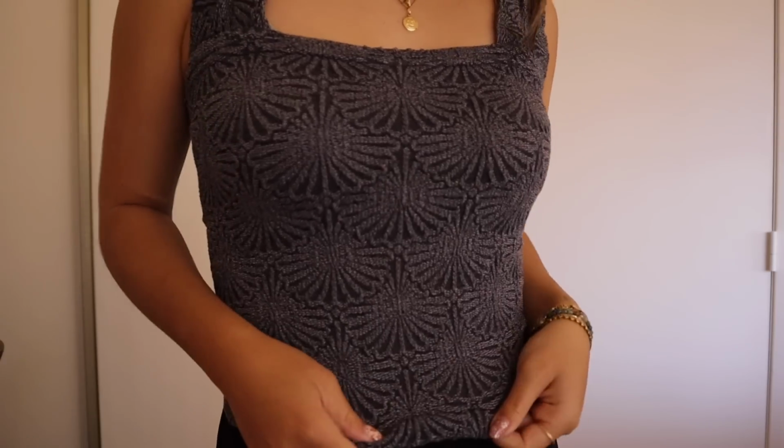One thing from Free People, I think it's called the Love Letter tank top. I've been eyeing it for so long and I didn't want to pay that much for it, but I did it. I treated myself, I got it, and I love it. I think it is so cute. It's so stretchy and comfy.